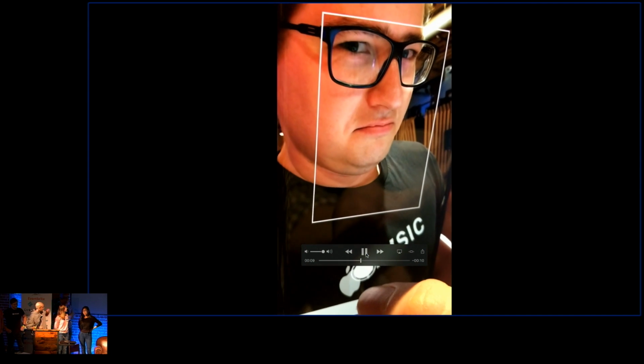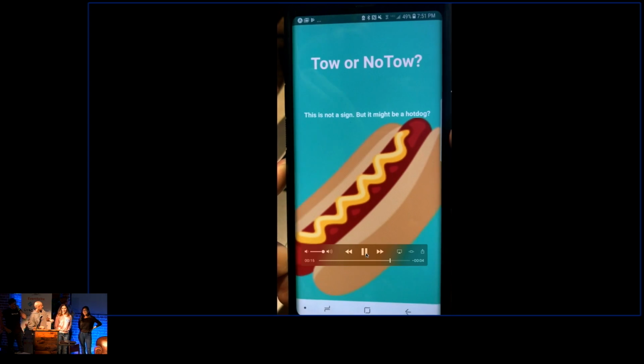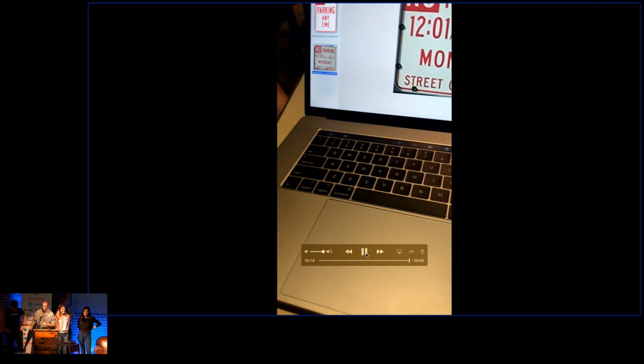So if you take a picture of something that is not a street sign, like Nick, for example, we process it and we identify that's not a street sign, but it could be a hot dog. So you could use the Hot Dog or Not app to identify if it's a hot dog afterwards. So yeah, that is our application.